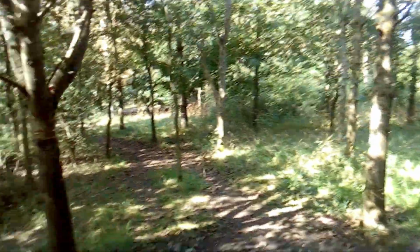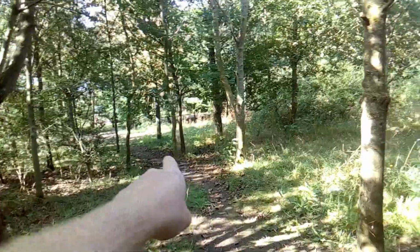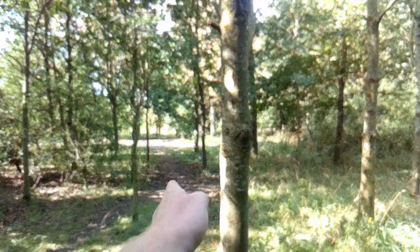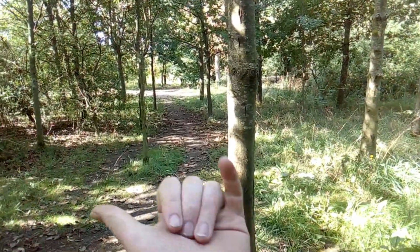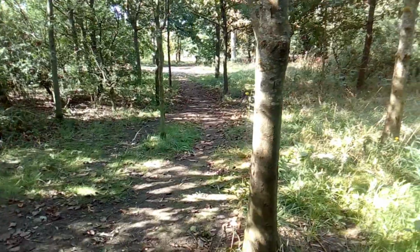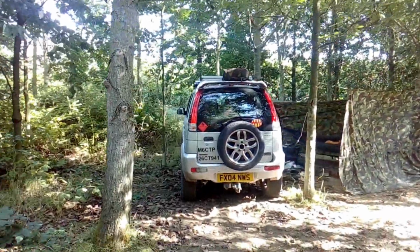Right, so there's a setup. Now it's daylight. It's a footpath up here. I drove straight between these trees, and these trees are probably 3 foot across in width. I had to sort of slalom through a little bit. And the same in there, literally just drove straight in between the trees.